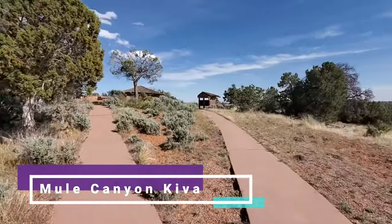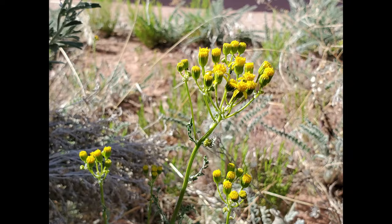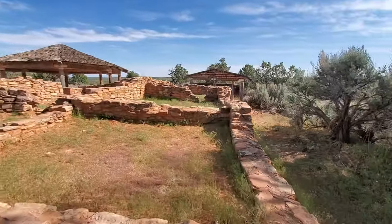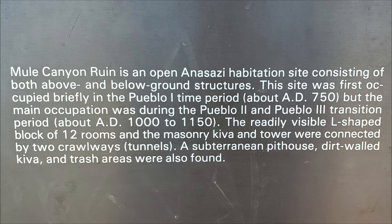Not only is this a beautiful ruin to take a look at, but it is extremely accessible. The parking lot is paved, it's right off of Highway 95, and a very short paved walkway leads to the structure.